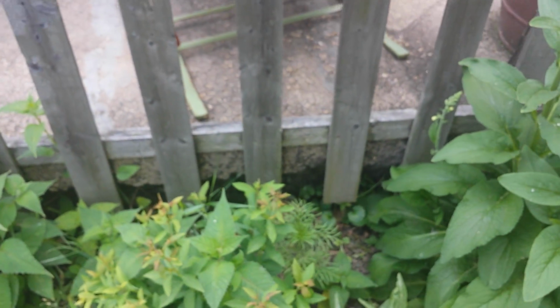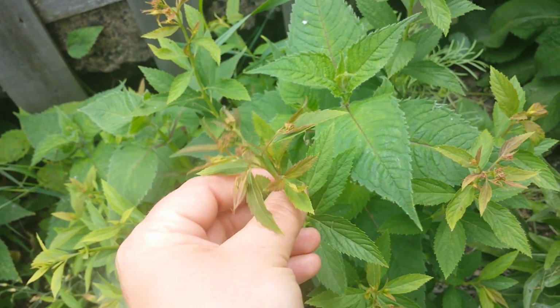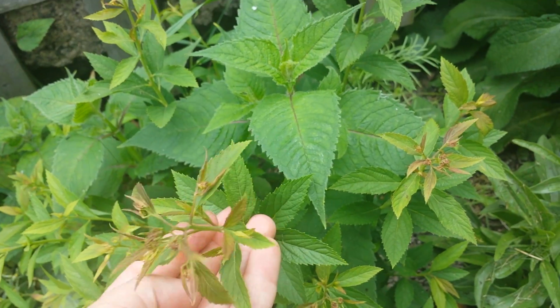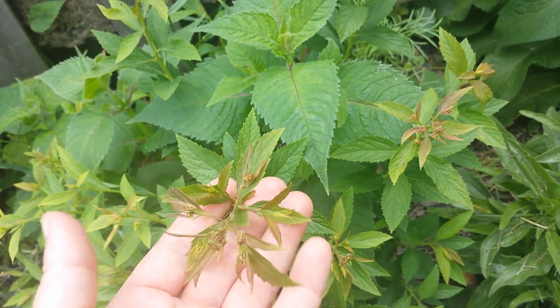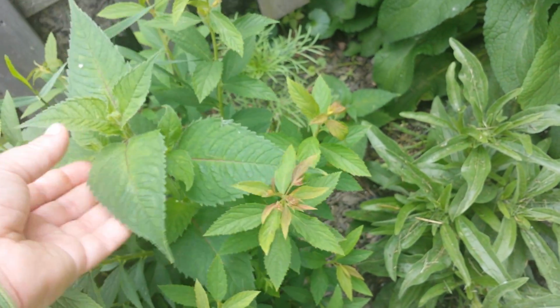Guess this my neighbor gave me. She said she didn't know what the name of it is. I think it might be Spirea. I don't know if I'm going to keep it. She said it's a butterfly plant. It's huge.